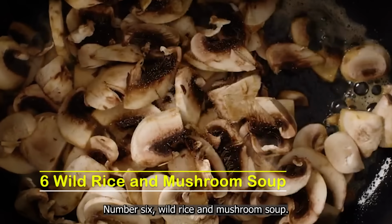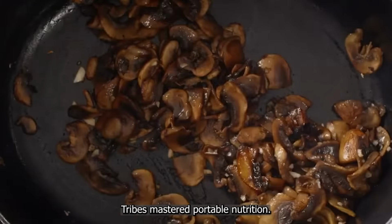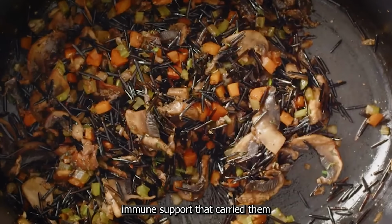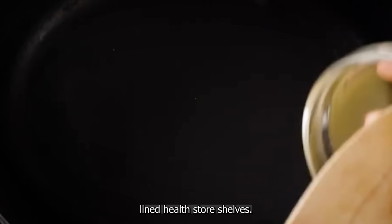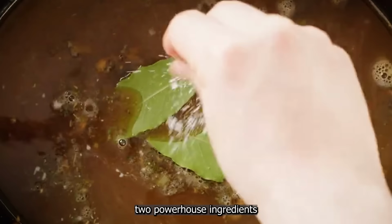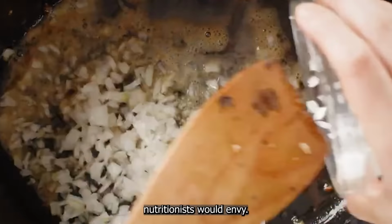Number 6. Wild rice and mushroom soup. Just as Plains tribes mastered portable nutrition, Great Lakes cultures perfected something equally valuable: immune support that carried them through brutal winters. Before expensive supplements lined health store shelves, Ojibwe and Menominee tribes created a simple soup combining 2 powerhouse ingredients that worked synergistically in ways modern nutritionists would envy.